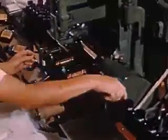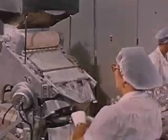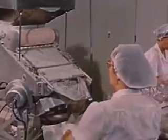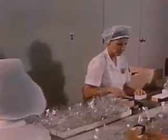Here the final operation takes place. Labels are affixed to the bottles mechanically, and the bottles are now ready for packaging. The mineral tablets are emptied into a hopper and then are fed into automatic counters. The counter releases the tablets into cellophane bags, which are then placed in boxes. A last visual inspection is made here also.